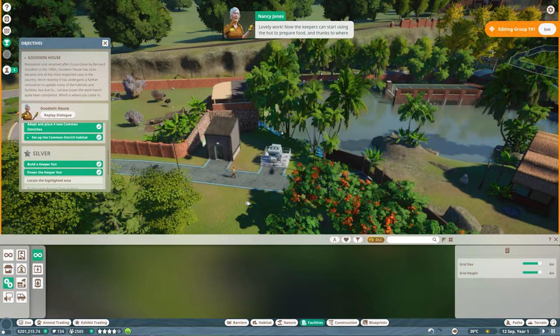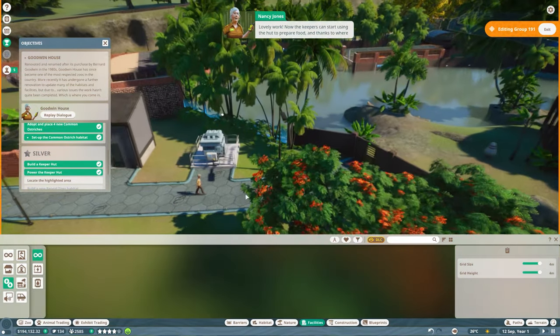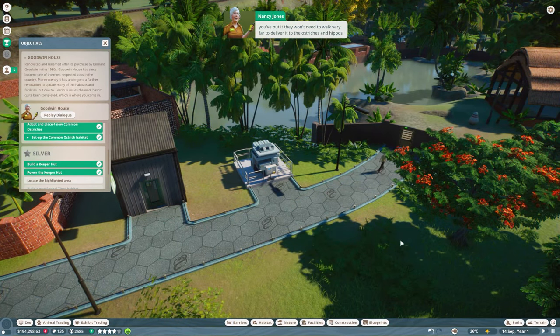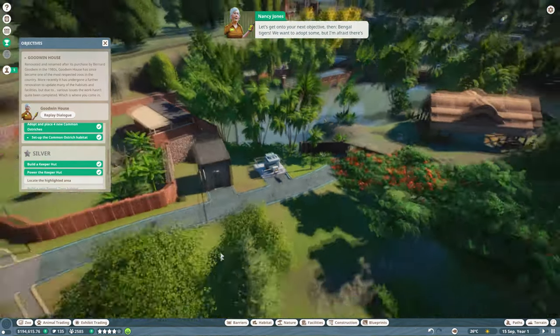Lovely work! Now the keepers can start using the hut to prepare food, and thanks to where you've put it, they won't need to walk very far to deliver it to the ostriches and hippos. Let's get on to your next objective then.